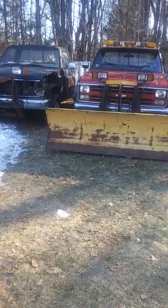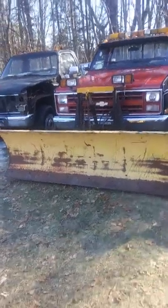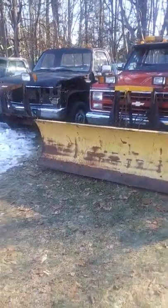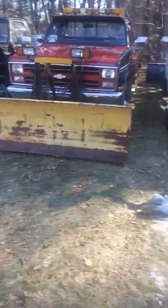It's apple red and black. That's just the way the company colors were. I have a really, really nice dual tank bed for it. The bed on it's not bad, but the dual tank's still working. I'm going to put the original correct bed back on it. So, anyways, it runs really good. 454.